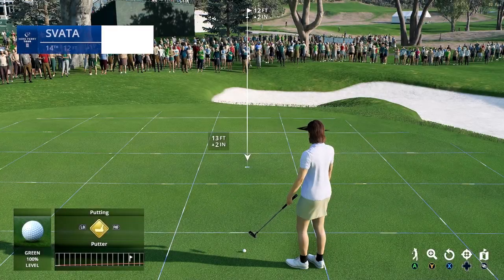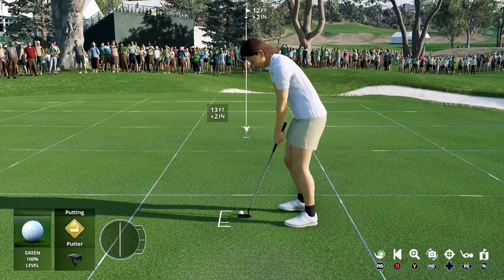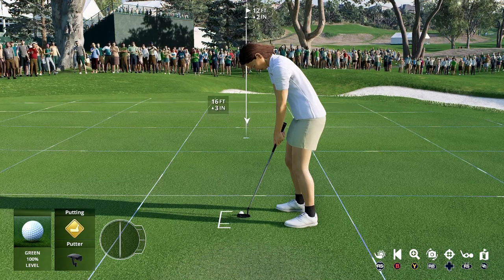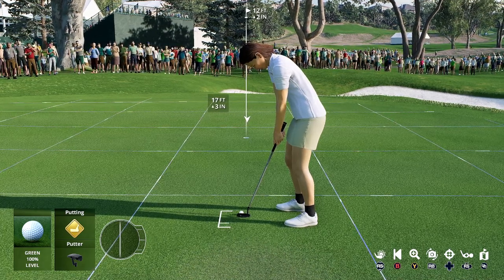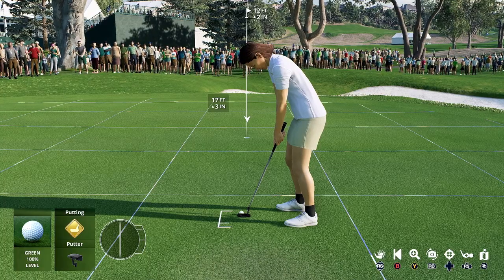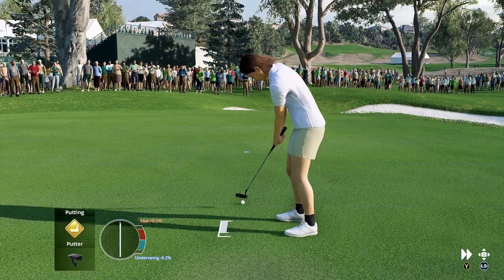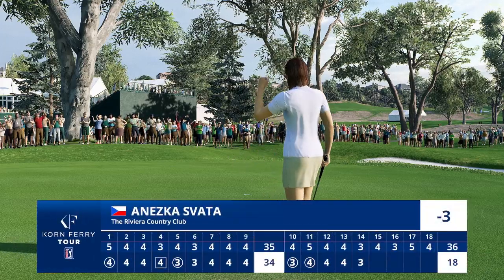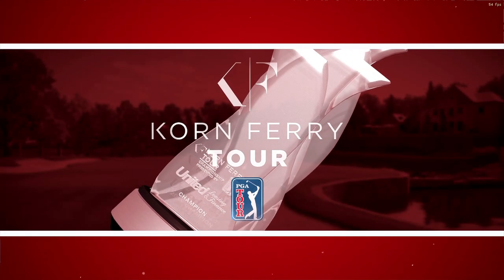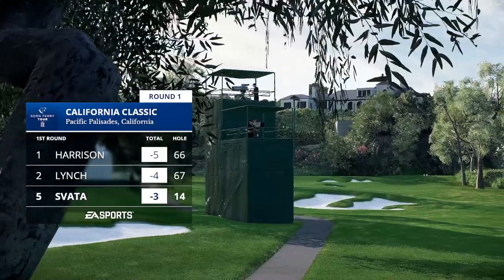How quick that was. Very difficult to get that to stop, even out of the sand. And that race is right on by. Yes, no problem, she says. That's in for her par. And her score is going to stay right where it is.